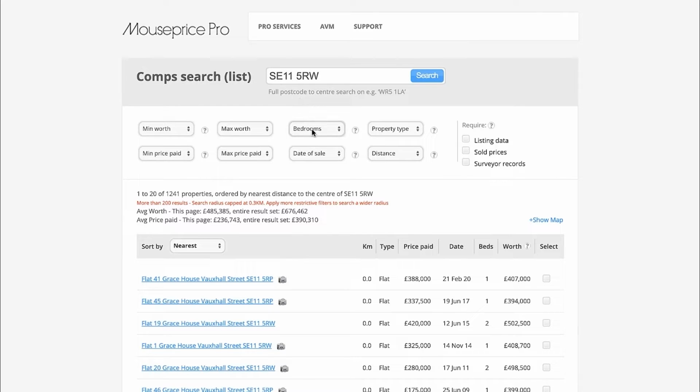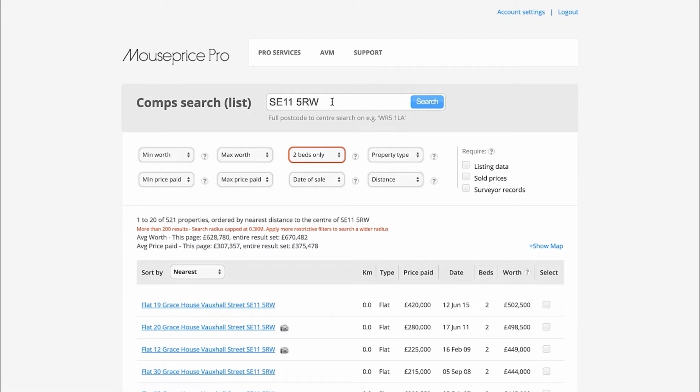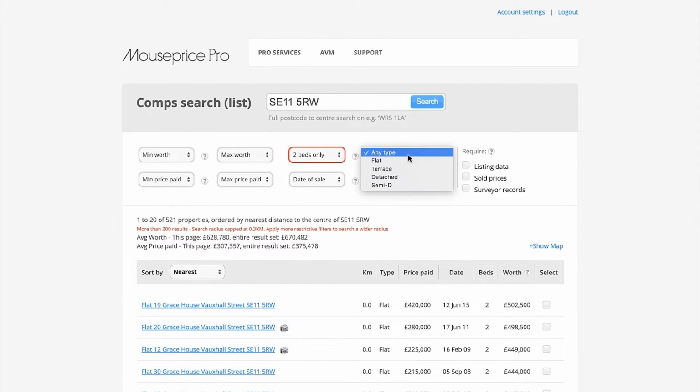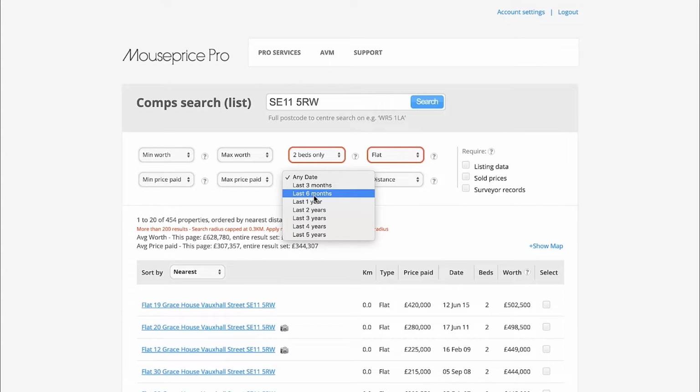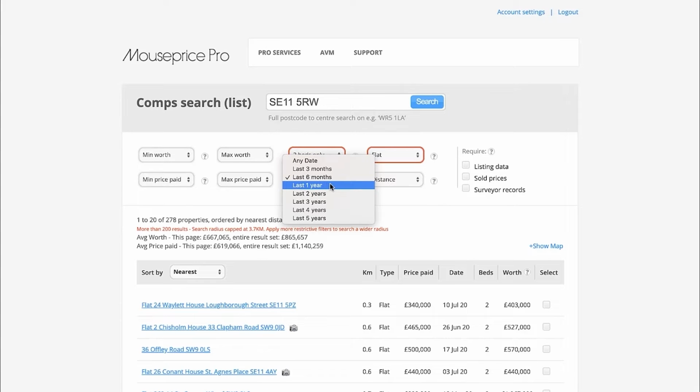So what we'll do is under bedrooms, we'll select 2 bedrooms only because we're turning our property into a 2-bedroom. So we want to know, well, what are 2-bedroom properties worth? And that's already eliminated quite a few properties. Property type, we're looking at a flat. The date of sale, we want the last 6 months ideally. And if we can't find anything in the last 6 months, we can slightly branch out and increase to the last 1 year. But ideally, we want to be within the last 6 months because that's how mortgage companies look at comparables.